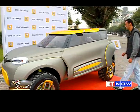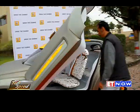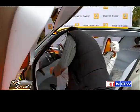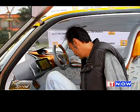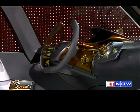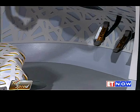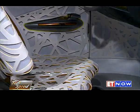Doors swing upwards to allow easy access into the cabin. It has seating for 5 adults, but what is unique is the fact that the driver sits in the center, flanked by 2 passengers on either side and 2 passengers at the back. The interior seems inspired from a weaver bird's nest with its asymmetric patterns that adorn the seat and the roof.